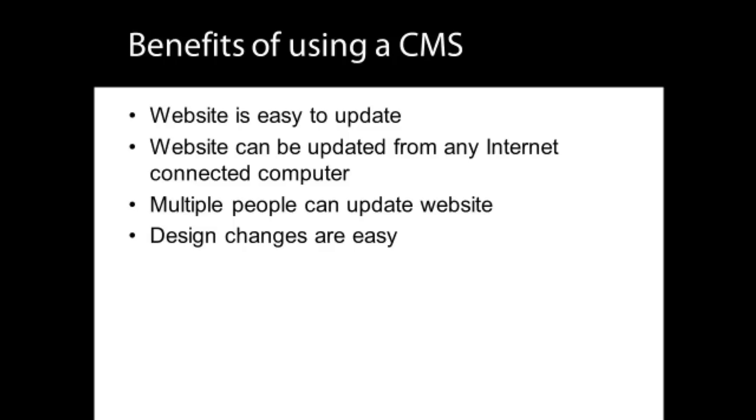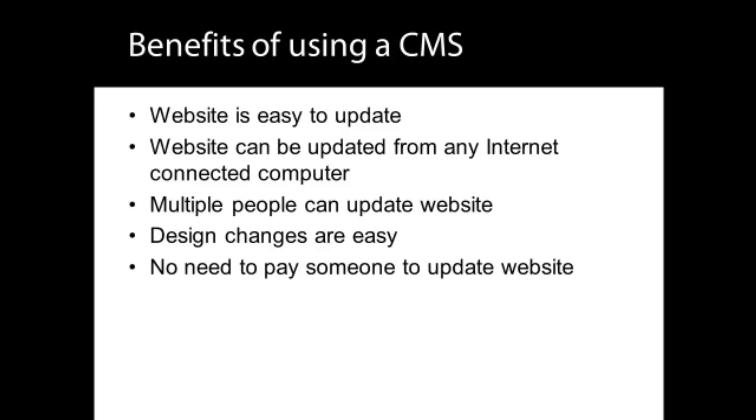Design changes are easy. This is one of the most powerful aspects of using a CMS. If you wish to make a design change across all of your pages, all you have to do is make one change to your template and the change is reflected throughout your entire site. There's no need to pay someone to keep the site updated. Website maintenance can cost a fortune. And you control when the site is updated. As you have full control over the updates, you don't have to wait for your developer to make changes.